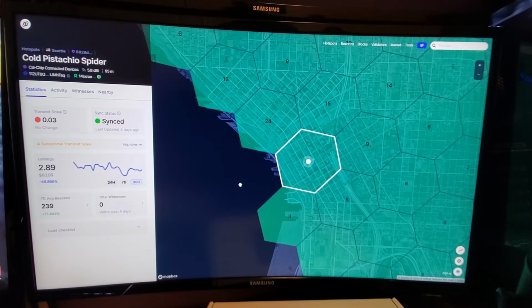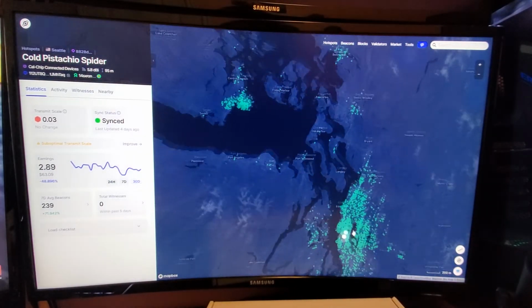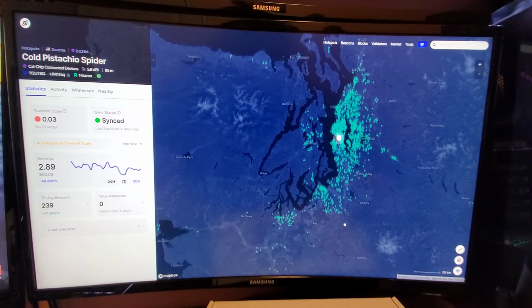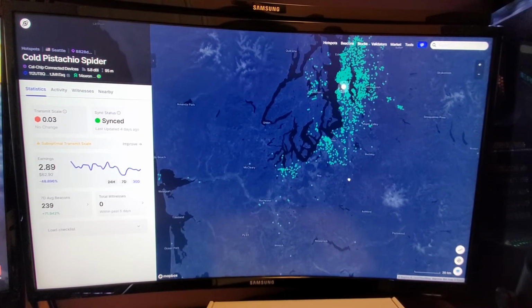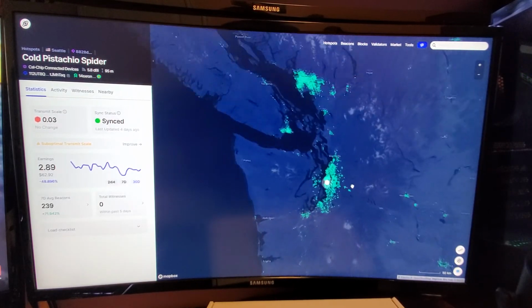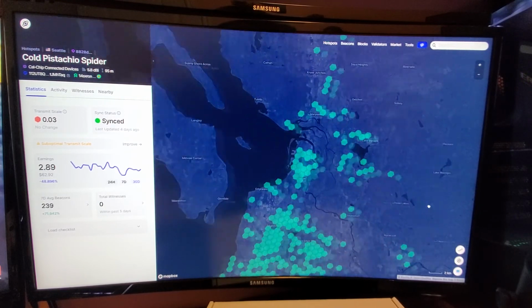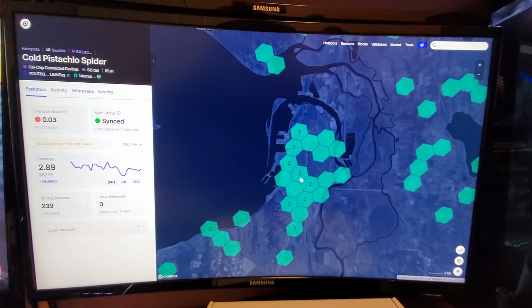So how about this one? In 30 days, it's done almost 3 coins. Okay, so let's look at another suburb here. One last one. Okay. Let's zoom out. Where do we want to go? How about up here? How about Marysville? Okay, so look at Marysville here.